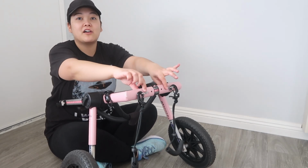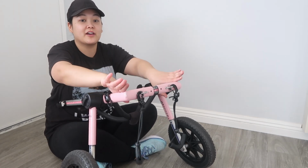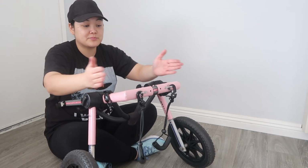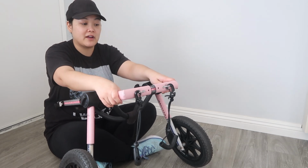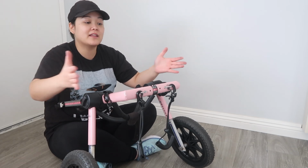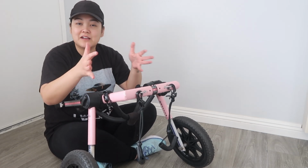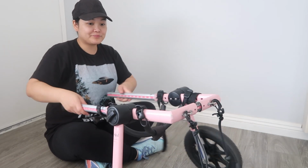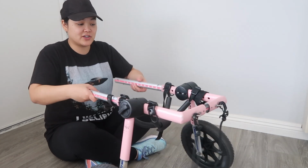So this back part can also adjust. So if your dog is, you know, wide, you can extend it wider, or if your dog is pretty slender, you can make it more narrow. And we've used this a bunch because Zoey has been really wide and then really skinny, and now she's in a medium, like normal width. So we've adjusted this a lot. And then also the wheels adjust too.